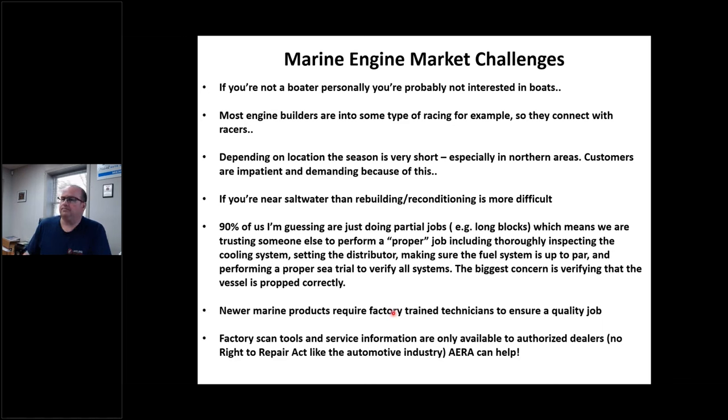When we get to the newer stuff, this poses another challenge because right now in the automotive industry, we have the Right to Repair Act, which is where GM, Ford, Chrysler, Kia, Hyundai, whatever you want to call them, have to give up the information. We can get the scan tools, the service information, we can buy all that stuff. Well, on off-highway stuff, this is a challenge. Mercury has a tool called the G3. It's their scanner. You have to be a dealer to get it. There's no ifs, ands, or buts about it.